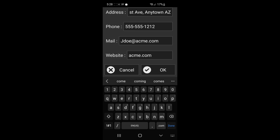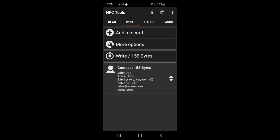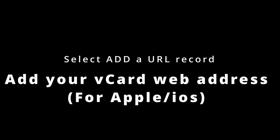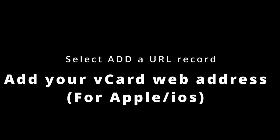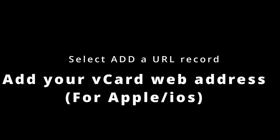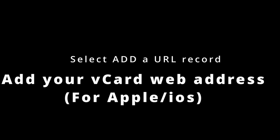So we've set up our contact record so it's ready to write, but we haven't written anything to the card just yet. We're going to set up another record, which is a web link record, which will be used by Apple phones. And so to do that, click Create a URL record off of the menu.